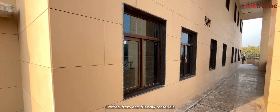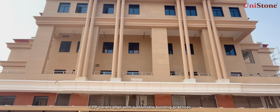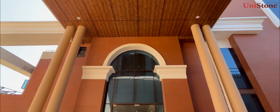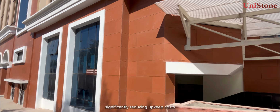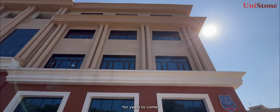Crafted from eco-friendly materials, Unistone CFP panels align with sustainable building practices, supporting green architecture without compromising on strength or design. Furthermore, their low-maintenance nature makes them an ideal solution for large-scale projects, significantly reducing upkeep costs while preserving the facade's pristine look for years to come.